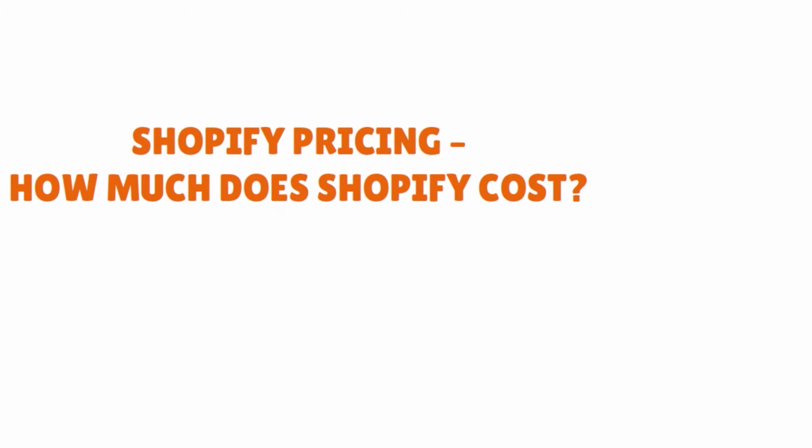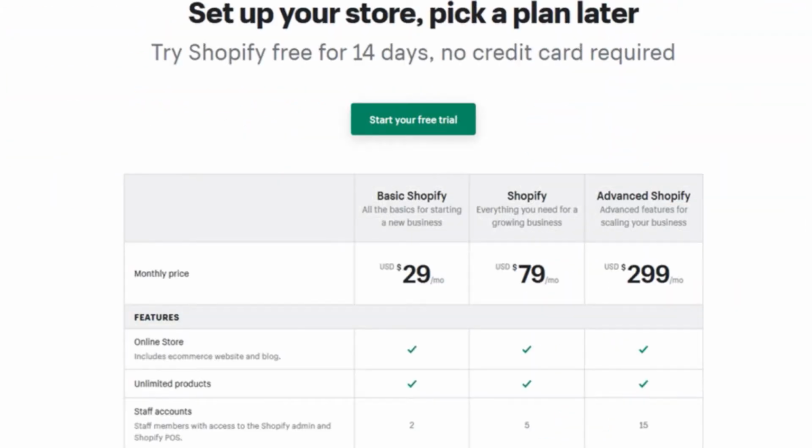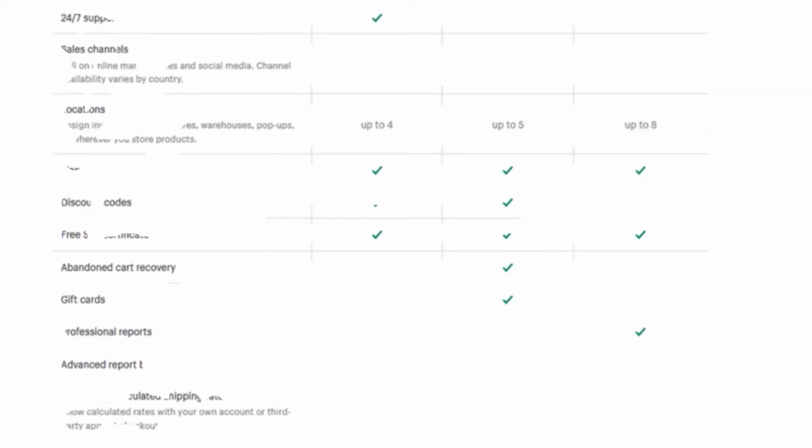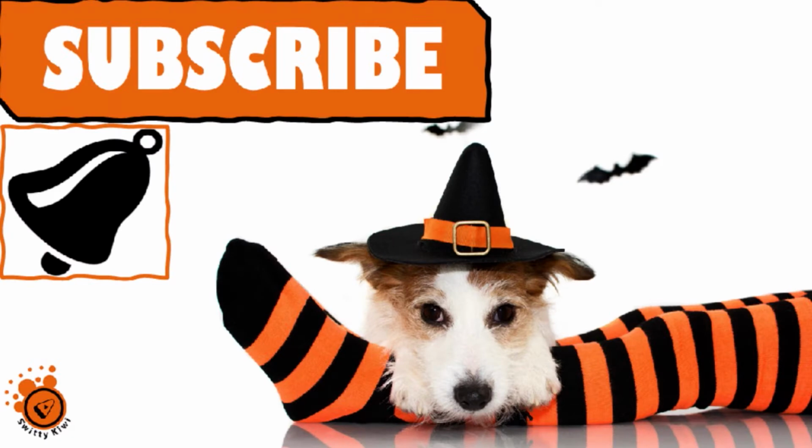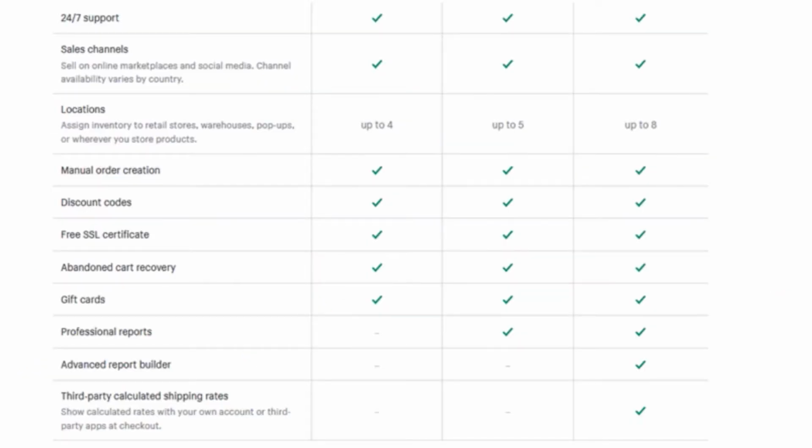Let's talk about Shopify pricing. How much does Shopify really cost? We put it on the screen for you here. You can see the pricing levels: $29.99 a month, $79, and $299, based on whether you choose the Basic, the Shopify, or the Advanced Shopify monthly price level.